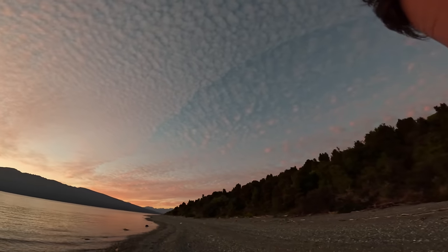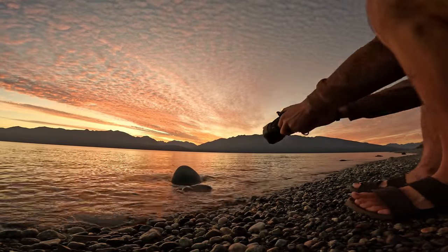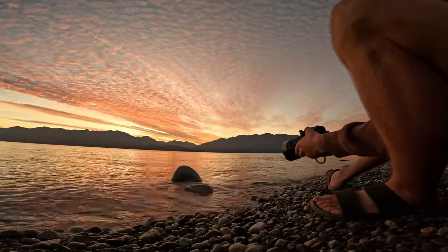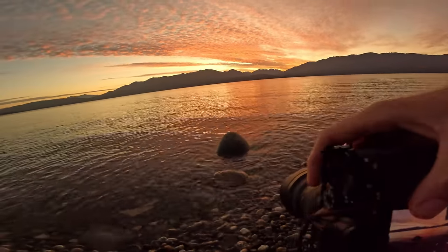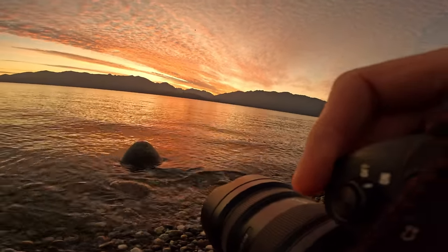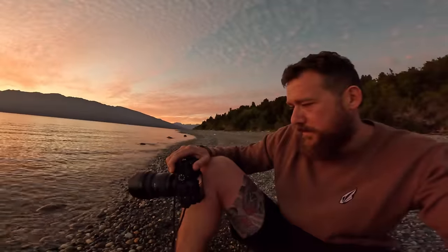Here we go, let's try that. That's better. These have a small opening between them. I'll get down low so there's not too much mid-ground, picking up the rocks in front of me, then the rocks in the water. Just trying to find the right focal length and a slow shutter, so I'm at half a second.